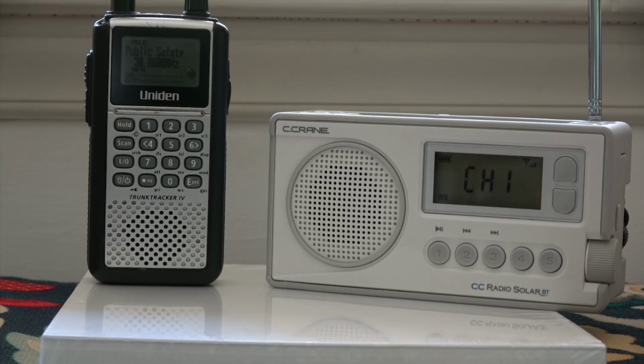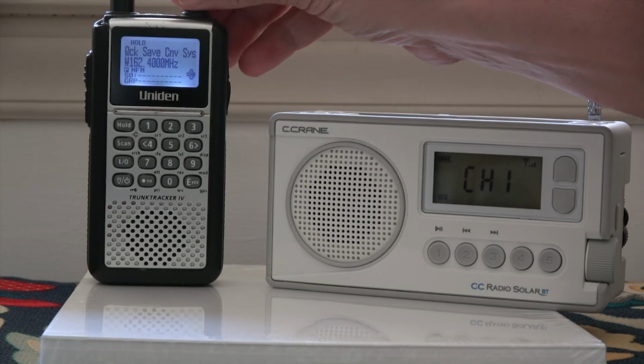I live in a mountainous area where reception can be a challenge, so for comparison, we're going to take a listen to the Uniden Trunk Tracker 4.